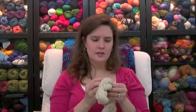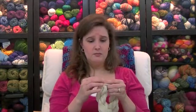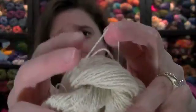But my guess is that I will be replying this because, really, I don't know if you're going to be able to see that, but that is barely plied right there. It's barely plied.